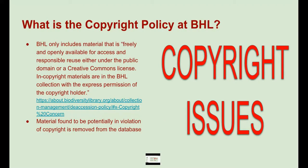What is the copyright policy at BHL? BHL only includes material that is, quote, freely and openly available for access and responsible reuse, either under the public domain or a Creative Commons license. In-copyright materials are in the BHL collection with the express permission of the copyright holder.